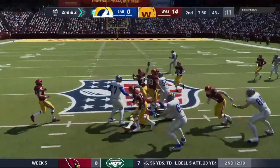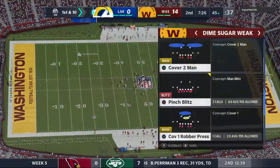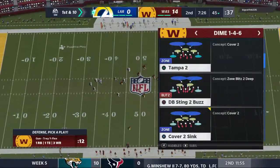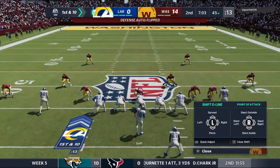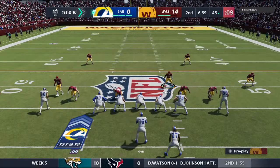On 2nd down now, it's Henderson. And he'll be brought down right at the 45-yard line. Chase Young. Exactly what they needed right there, because they needed to use the ground game to take some pressure off, because the quarterback's been struggling a little bit. So after 2 first downs, they get another here. 1st and 10 at the 45.